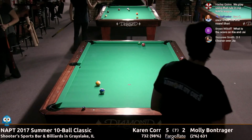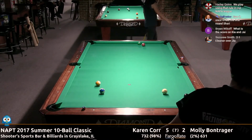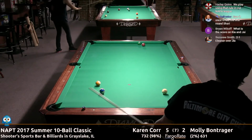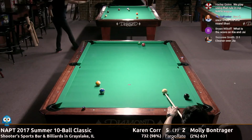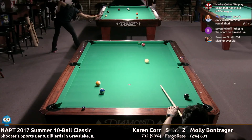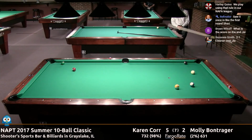Karen can see a little more than half the ball, but there's nothing. She's probably going to hit something similar, bank the six into the rail into the seven and bring the cue ball back down table. Yep. That's what I'm thinking. You don't have to hit it hard. It's almost all the way to the left-hand side of the six. Not enough, like you're just trying. Oh no, is it going to get behind it? Nope. It is not.